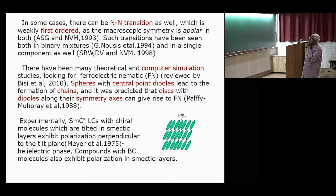And there have been many theoretical and computer simulation studies looking for the ferroelectric nematic, because people thought, why not actually have a ferroelectric nematic? There's been a lot of simulation and also many other types of theories. Most of them even looked for such an order in spherical molecules with a central dipole moment.